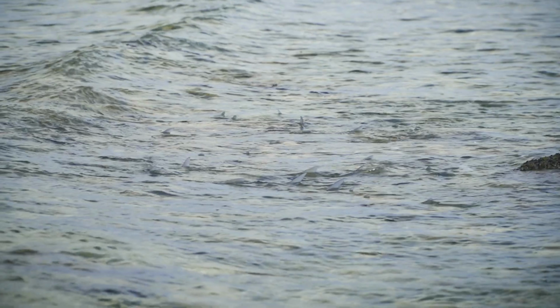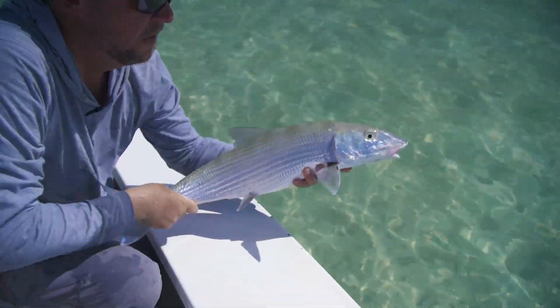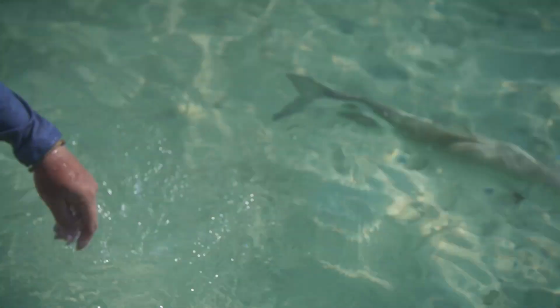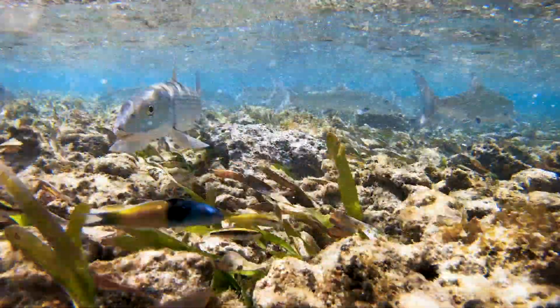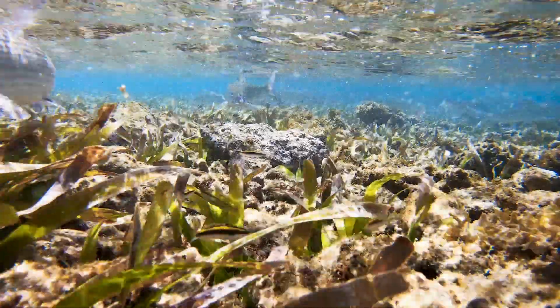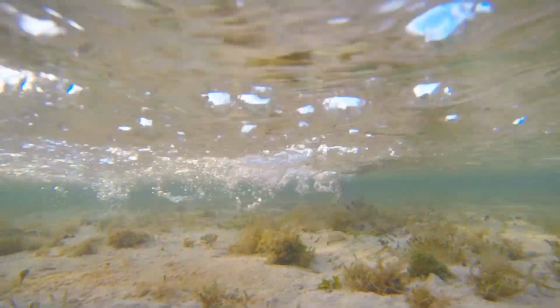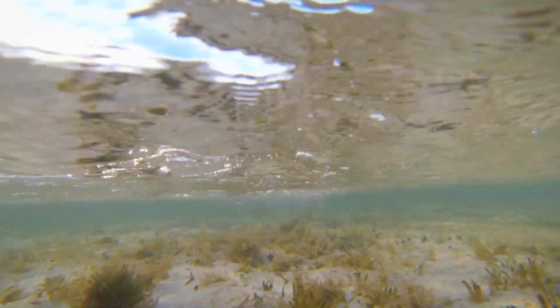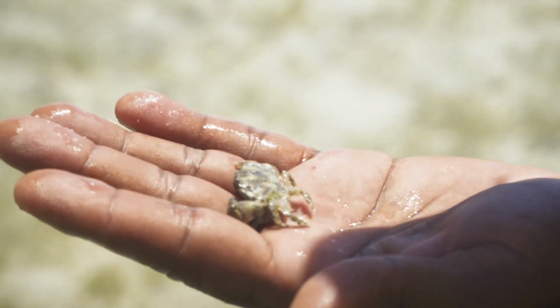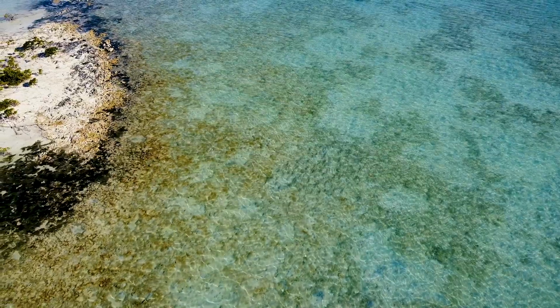Bonefish can be found in schools of many fish, usually smaller ones, or as singles, doubles, or in smaller groups, which are usually bigger fish. When bonefish feed, they prowl through the shallows, scaring up prey. They'll readily pounce on nearly anything that moves, and some things that don't. They're not particularly selective about what they eat, as long as it fits into the shape and profile of something they've eaten recently. Bonefish are creatures of habit.